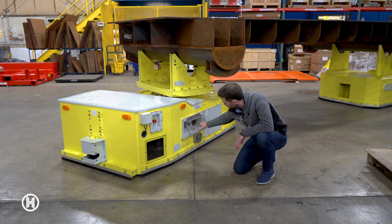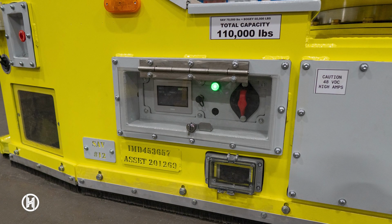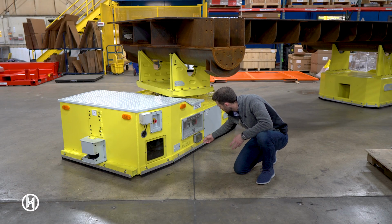Under this cover, we have the primary control panel for the unit. That includes a number of different screens that will tell you status, battery charge, things like that. It also has the battery charger connection here.